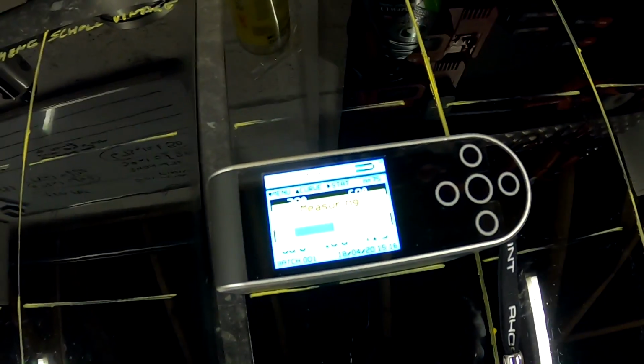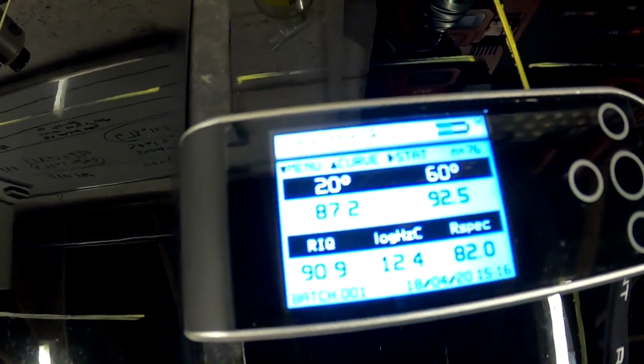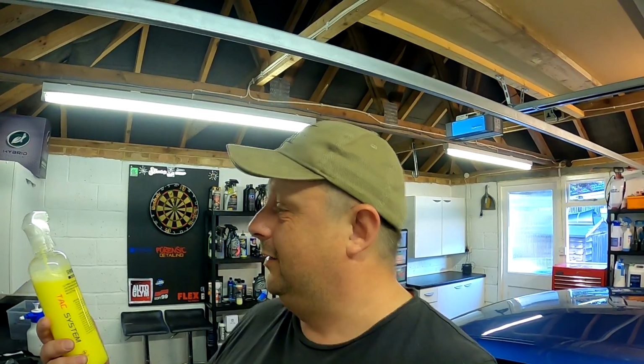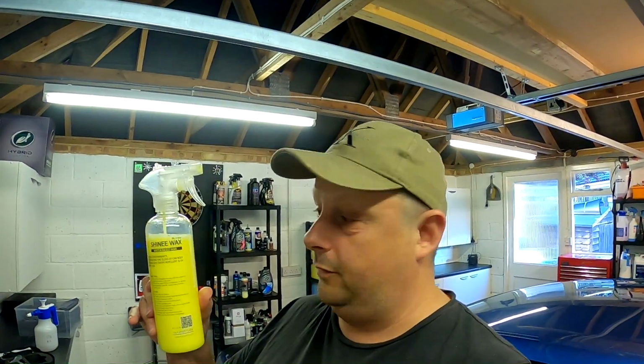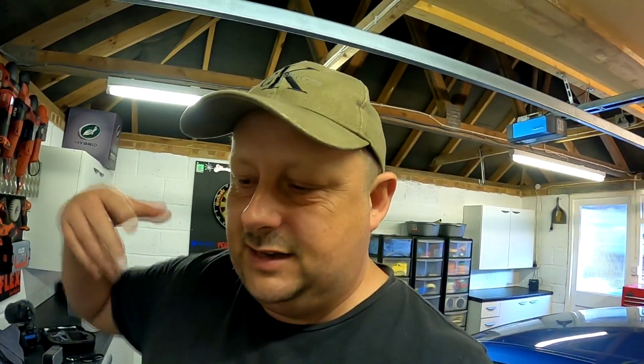So what I conclude is both those products definitely shine up the panel, but the winner with the most gloss, and therefore the announced holy grail of gloss products that I've seen so far, is the TAC Systems Shinee Wax. We don't know how long that gloss lasts. This is really a test which is giving us the gloss on application. And there are some considerations with this test.